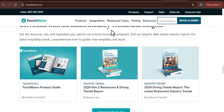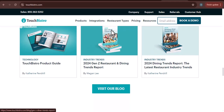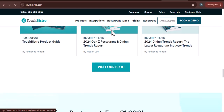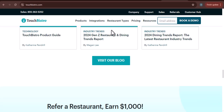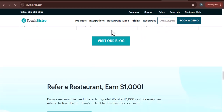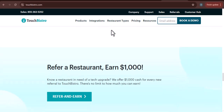Post-update verification. Test functionality. Once the server is back online, test all key functions of your TouchBistro system to ensure everything is working as expected. Check for errors. Look for any error messages or unusual behavior. If you encounter problems, consult the TouchBistro documentation or contact their support team.